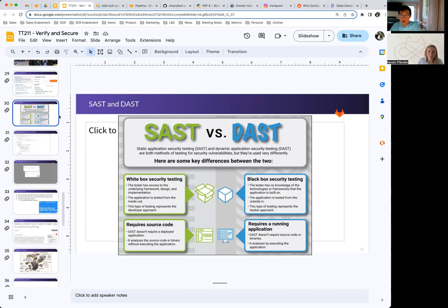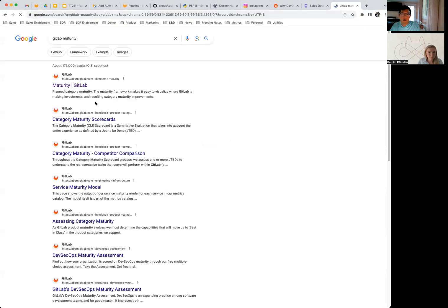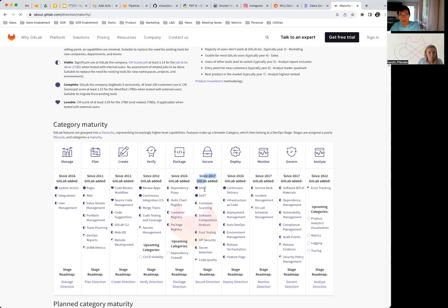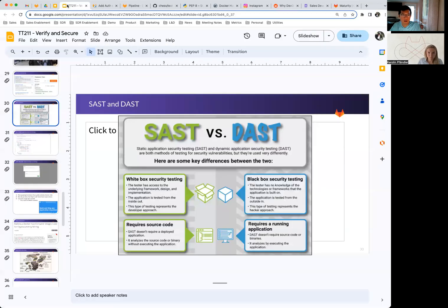Okay. So we're just going to talk through, when someone buys GitLab, what do they get? We're just going to start going through these one at a time. Okay. So the first thing they talk about is SAST and DAST. If someone asks about security in a conversation, immediately mention SAST and DAST and lead with it. Because this is something that people know about. They want it. It's special.